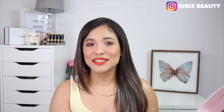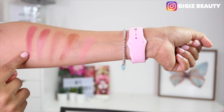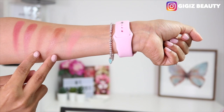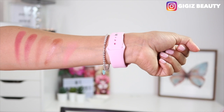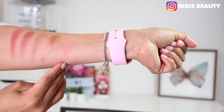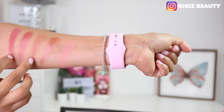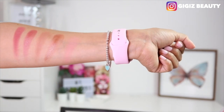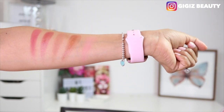Alrighty friends, so let's move on to the demo portion of this video. So here are the swatches, the first 2. So you got the powder in Cheese Different, and then the cream. Then you have Cheese LA, so the powder and the cream, and then beside it is his Cheese Passionate, which is the pink in his line. And this one I had to really build up. You could really tell that the powder on these 2 was just like a one swipe kind of thing, but this one I had to go in 3 times to get the intensity that you see here. So I wanted to mention that.